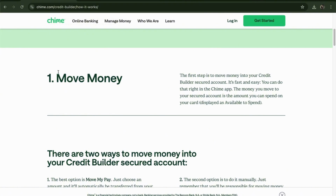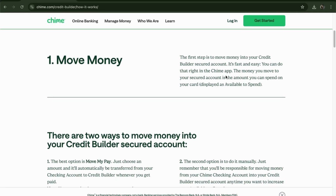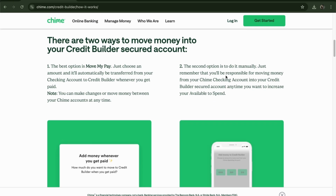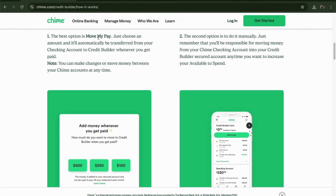The first one here is moving money. The first step is to move money from your Credit Builder secured account. It's fast and secure, and you can always do it. There are two ways stated on their website. Here, your best option is to move my pay.